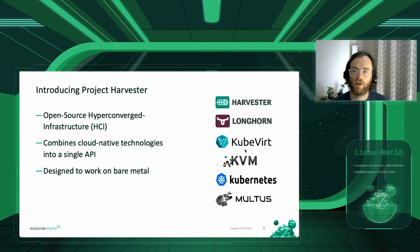And so this is what Project Harvester is about, is to provide that level playing field and integrate the metal and the hardware layer as closely as possible with the Kubernetes layer on top, and provide the most efficient and open way to achieve Kubernetes and to achieve modernized HCI. And so it is an open source hyperconverged infrastructure solution. It provides all of the concerns we would expect from a traditional HCI solution, such as virtualization, network virtualization, and software-defined storage. And it combines all these technologies that it uses into a single API.